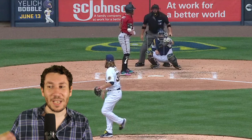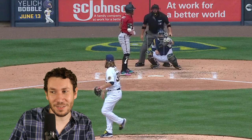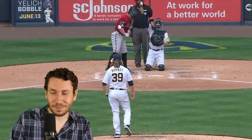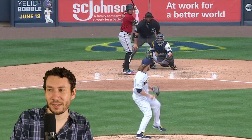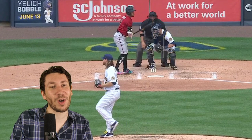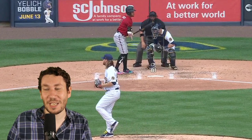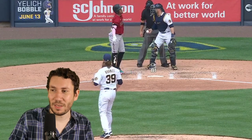So if I'm Burnes, I'm going to be trying to be aggressive here. I'm going to be living inside the zone as much as I can. He did go cutter first pitch. Now he's going to change up. I kind of would have liked a cutter instead, right? Attack the zone a little bit better. Use that backdoor cutter. And then he's a little bit scared now. He's throwing a curveball 2-0 with 2 outs. He didn't want to give in to Ketel Marte. It is a 1-0 game, and this is their most dangerous hitter. So I do understand that. I understand why he's being a little more passive.